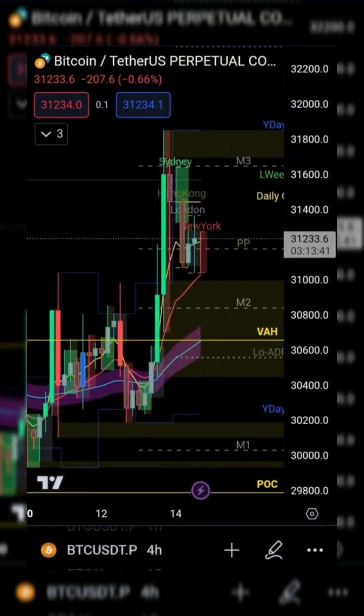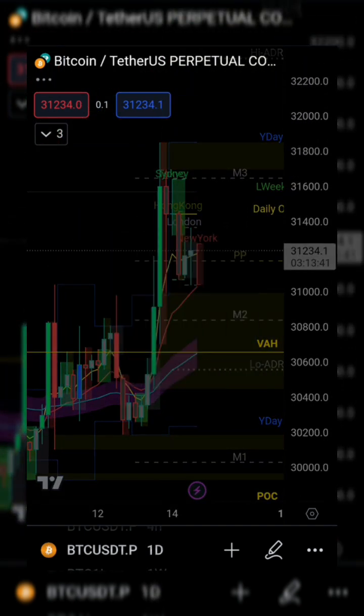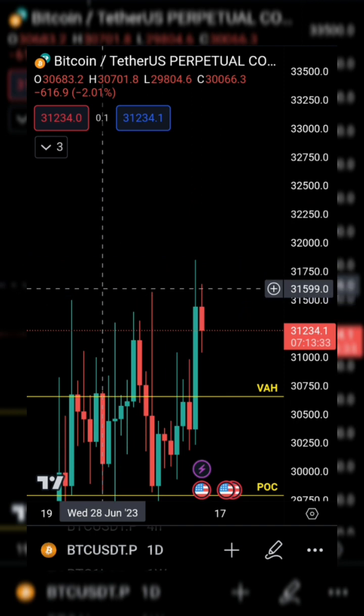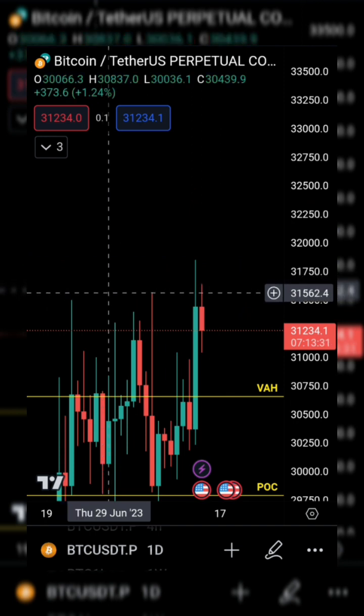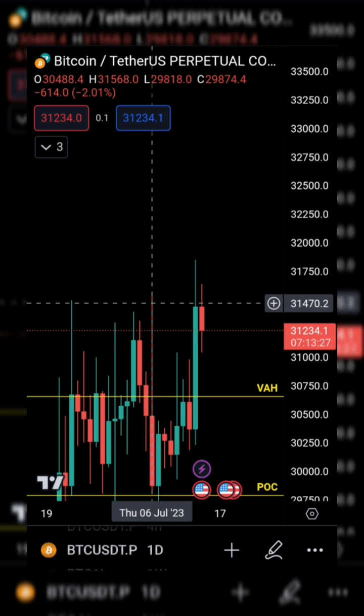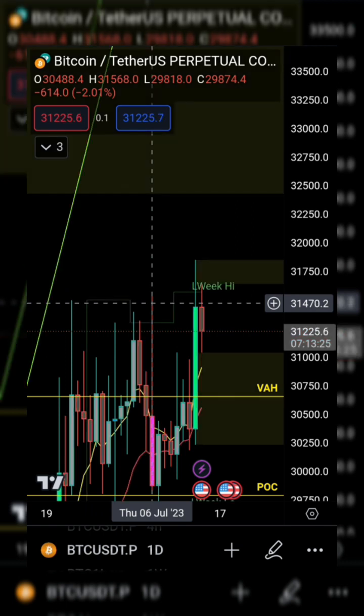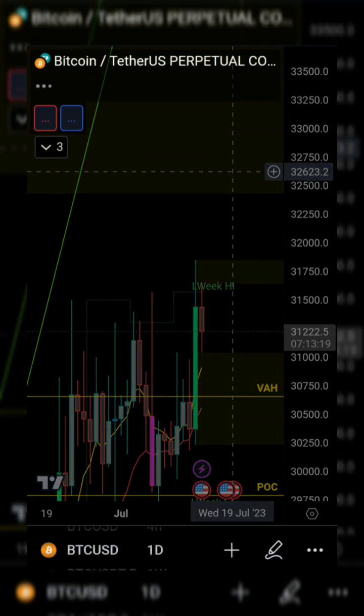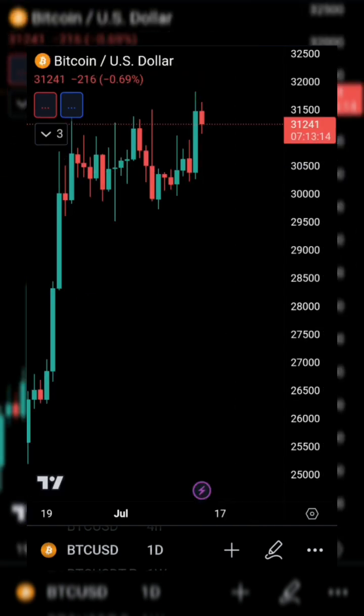What I would like Bitcoin to do is pump and hold the 31,570, which is clearly a resistance we've been struggling at. We came above it, but we came below it now. 31,570. I wanted to break the 6th of July highs and to hold it, not come below it, and continue higher. If we continue higher, we could be coming all the way up to the 32.5, 32.6 range, depending when we do it, if we can.